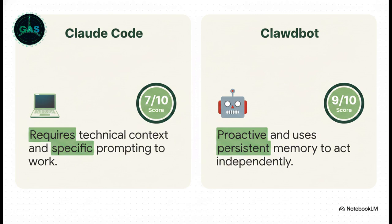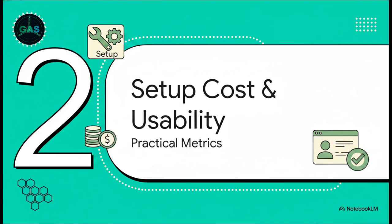Claude Code, on the other hand, comes in with a 7. It definitely has a steeper initial learning curve for non-technical users, and it really requires very specific prompting to extract its full value. Moving right along to Section 2, setup, cost, and usability. The real practical business metrics.